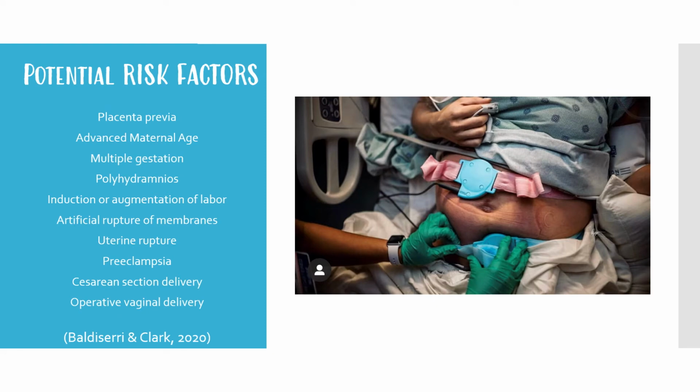It's important to remember that amniotic fluid embolism cannot be predicted, and it can happen to anyone. Some of the potential risk factors that have been identified are placenta previa, advanced maternal age, multiple gestation, polyhydramnios, any induction or augmentation of labor, artificial rupture of membranes, intrauterine rupture, preeclampsia, C-section delivery, or an operative vaginal delivery. But again, it can happen to any laboring patient.